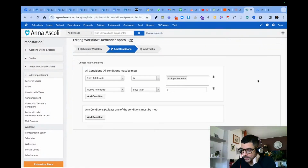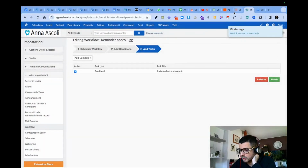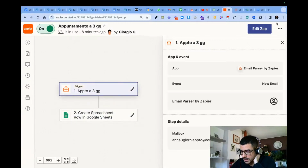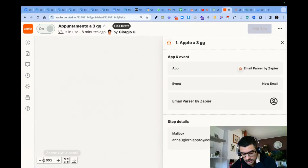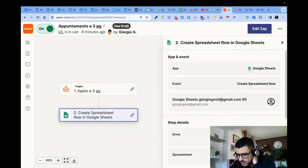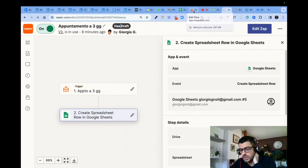There is this CRM. So we have CRM processes. And if I have an appointment in the next 3 days, I send this email to this parser, which grabs this. And this app is working. So I go back on Zapier and it works. And this information as a draft, I don't know what the draft is in here. Let me check with Zapier. But this automation goes directly.